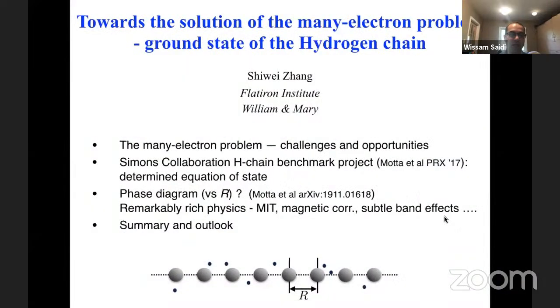Okay. So the second speaker is Shiwei Zhang. Shiwei is a senior research scientist and a group leader at the Center for Computational Quantum Physics at the Flatiron Institute. He is also a chancellor professor at the physics department in the College of William and Mary. Shiwei received his PhD from Cornell and then joined the physics department at William and Mary after doing postdocs at Los Alamos and Ohio State. Shiwei is a leading authority on quantum Monte Carlo methods for strongly correlated systems. He developed many approaches, particularly the auxiliary field quantum Monte Carlo that has been applied in different fields, including quantum chemistry, condensed matter physics, nuclear physics, cold atoms, and so on. Shiwei has a long list of honors, including NSF Career Award, Cottrell Scholar Award, and he is a fellow of the American Physical Society.